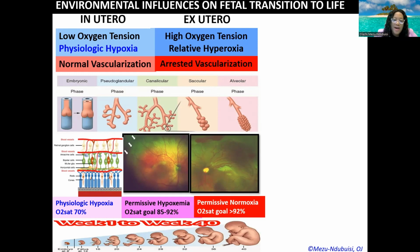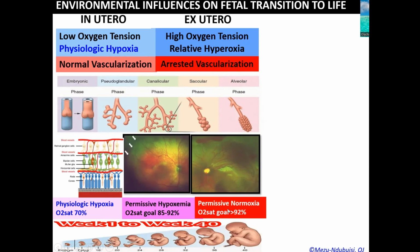But then, because of the biphasic nature of ROP and also lung development, that changes from 4 to 6 weeks of life. We should be allowing a permissive normoxia. This baby should be having a better saturation, more than 92%. And this is also to limit the hypoxic stimuli coming from the retina that will be driving abnormal bleeding or vascular development from ROP. And this also coincides with the time when they're evolving BPD or PPHN, and having normal saturations that limits exposure to fluctuating hypoxia will also be helpful for the lung development and normal transition.